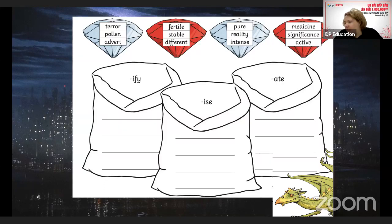Okay, it seems like everybody is ignoring the ATE bag. I just saw the activate. What else goes into ATE? Meditate is a bit different. Meditate comes from the word meditation. This is the word medicine. But you're thinking of the right bag, just the wrong verb. Signify, activate, good.